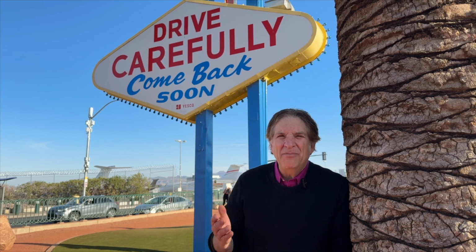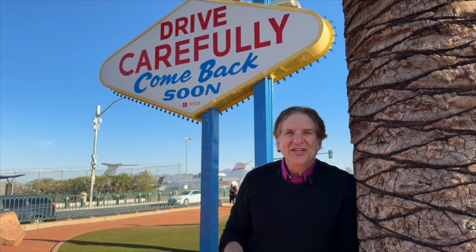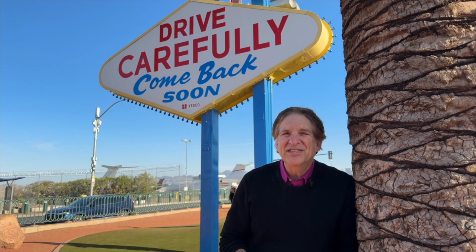Remember, you don't need the biggest camera, you don't need the most expensive camera to get great travel footage. You can do it all on the camera phone that's in your pocket. An iPhone, a Galaxy, a Pixel, they're all great.